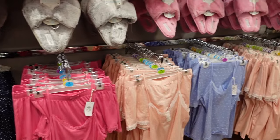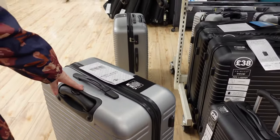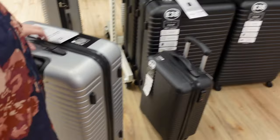Got lots of different selection again. That's a lovely little suitcase. I like that. And that one's £38. So I'm checking what that one has, the black.